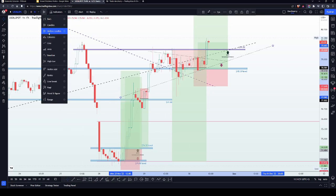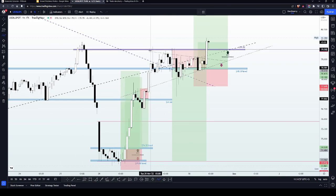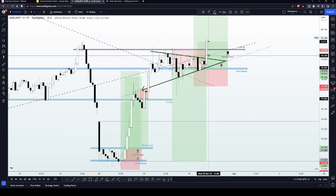Hold on a second. Let me bring back my candle chart here. For the sake of clarity, let me show you what I was able to identify here. So we have the situation here. Now, what did we see this morning? We finally saw a breakout of the structure here, giving us a bullish signal.